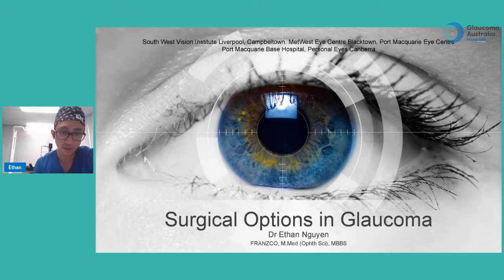So I thought I'd start off by just talking a little bit about the different types of glaucoma surgery available, because we can't really talk about why we choose the different options without at least knowing what the options are. And we'll take it from there.